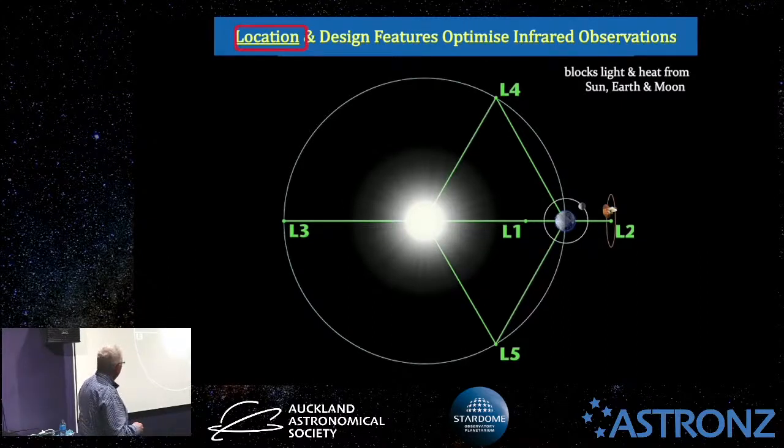And there's 1, 2, 3, 4, 5. These are at 60 degrees. The talk's not about those, so let's move on from there. So it's gone out to a nice gravitationally stable area, L2, where to stay there it requires a minimal amount of fuel because it's a nice gravitationally stable area. And you might think, oh, L2, why not L1, L4, L3, L5? L2 is the best of the lot.